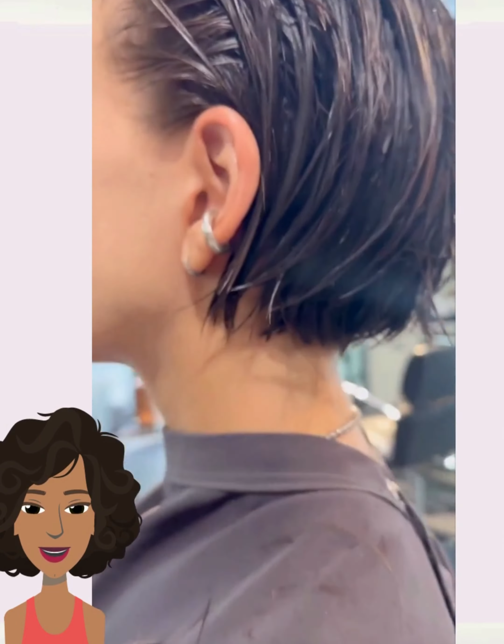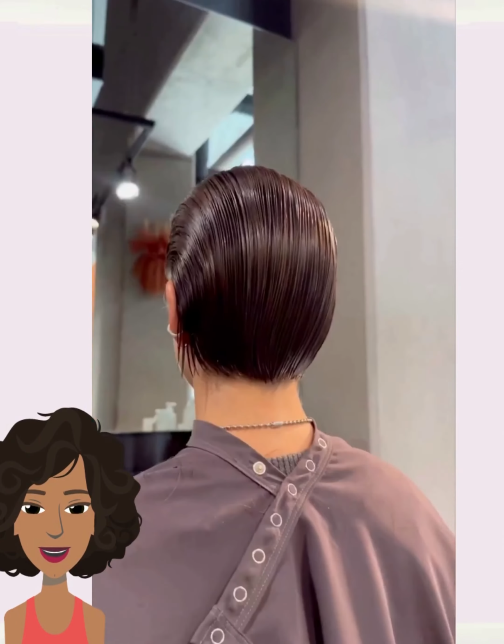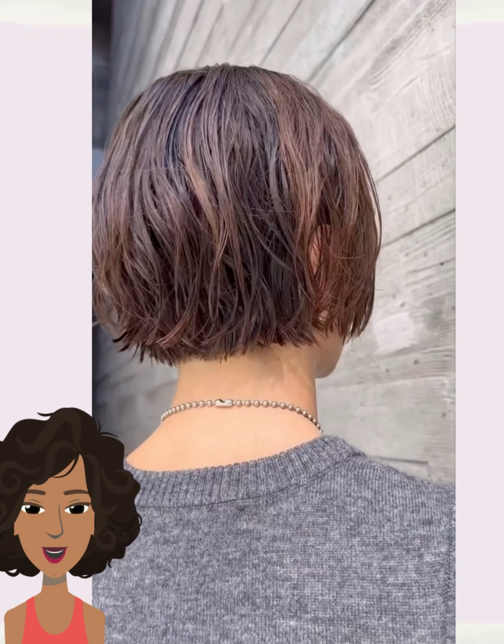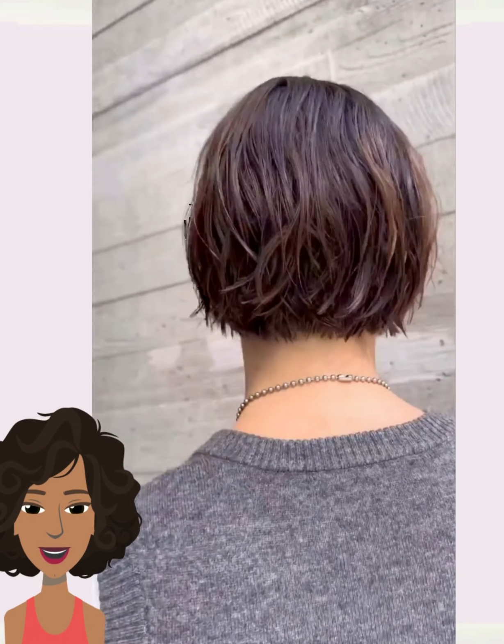So next up, it looks like we have a bob haircut style. Bit of a mini bob with this particular hair change, which is another hot hair idea that we are seeing this 2023 season.